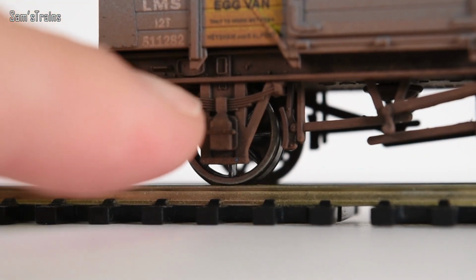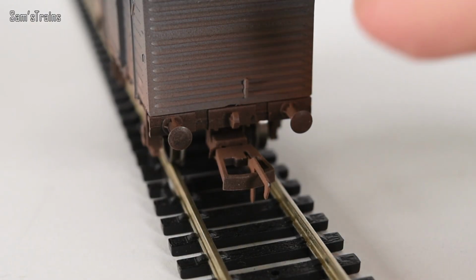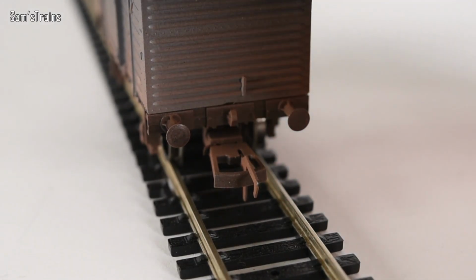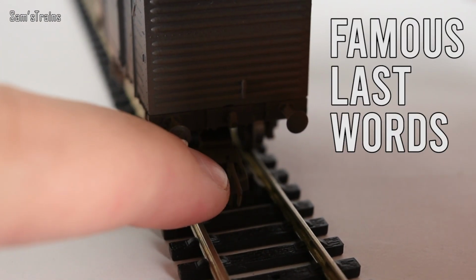And we've now got metal wheels fitted, which cost quite a bit to produce as far as I know. And also NEM couplings, and they're good NEM tension lock couplings as well. They pivot left and right, as you can see, which I'm sure will help performance quite a bit.